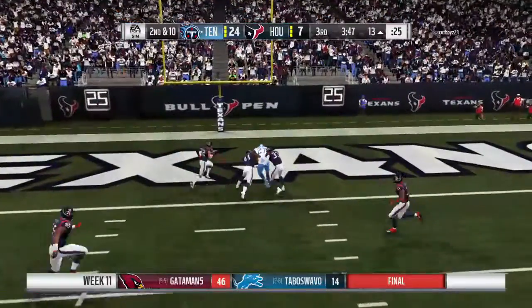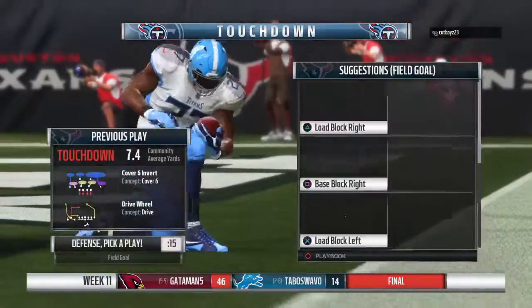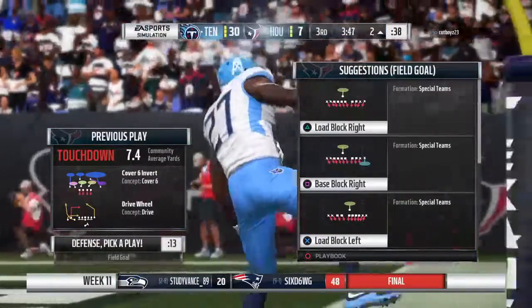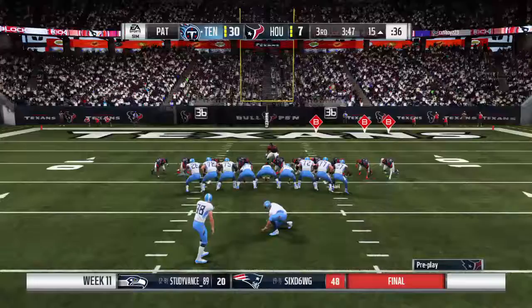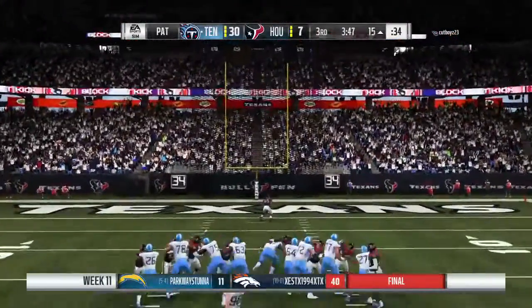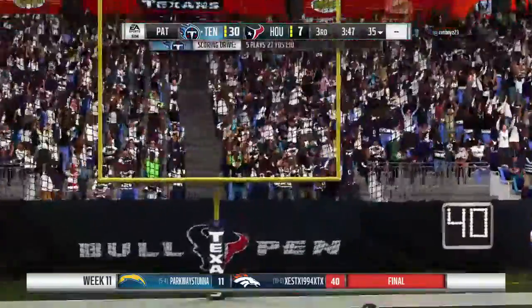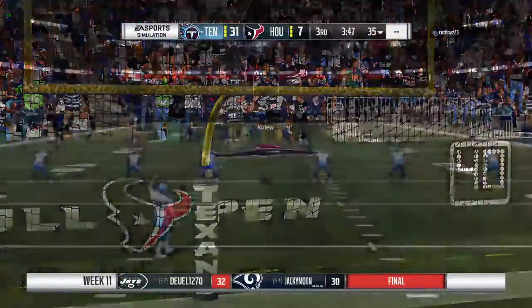Mariota again. And into the end zone for a Tennessee touchdown. Jonnu Smith, his 2nd touchdown on the season. And the Titans are going to add on to their lead. The big fella was the recipient there for that touchdown pass, and it seems like more and more the tight end is the guy you have to worry about most in the passing game.